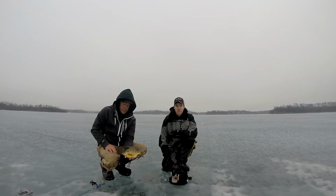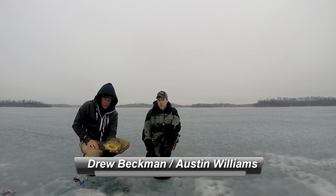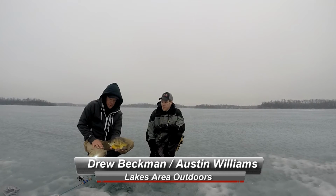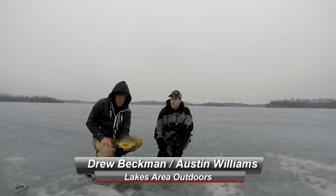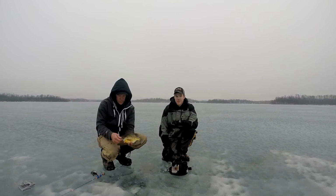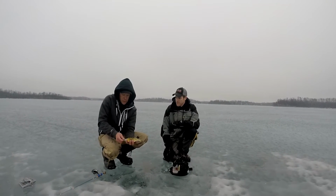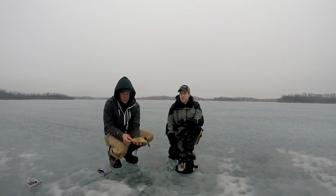Drew's been kind of showing us around. We haven't fished here before, so he's taking us to some different weed beds, trying them out. This has been the one that's been producing the most. We're getting a multitude of fish. Walleyes, we got a sucker even the other day. Good variety. There's nothing wrong with these fish. No, that's a nice fish.